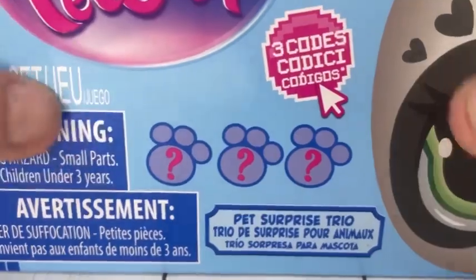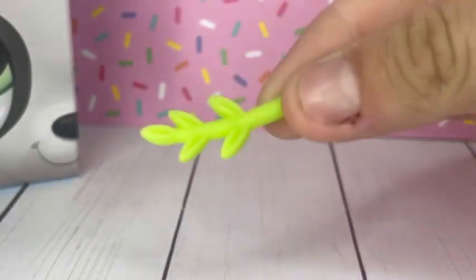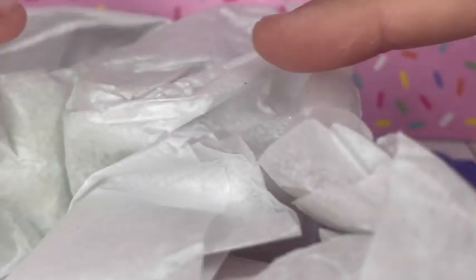Hey, guys. Let's open the last one. I'm so excited. Also, I found the missing accessory. It is this little bamboo. It's so cute. Okay, guys. I just want to mention that the boxes that Basic Fun made look like Taco Bell boxes or Del Taco boxes.